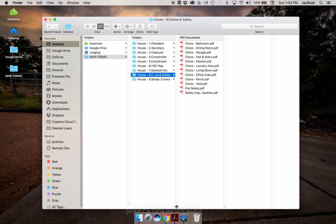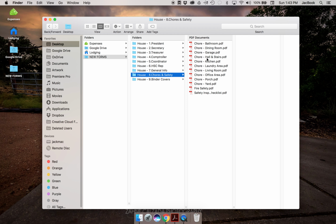I've also created a folder for chores and safety. This lists all of the areas of the house that would be on a chore list. I know houses are set up differently, so you may have to change some of these. I just put some generic chore lists in there so everybody knows what's expected to do their chore. And then fire safety, and then a safety inspection checklist. Periodically, once every few months, twice a year, you want to inspect your house to see if there's anything that needs remodeled or repaired for safety purposes.